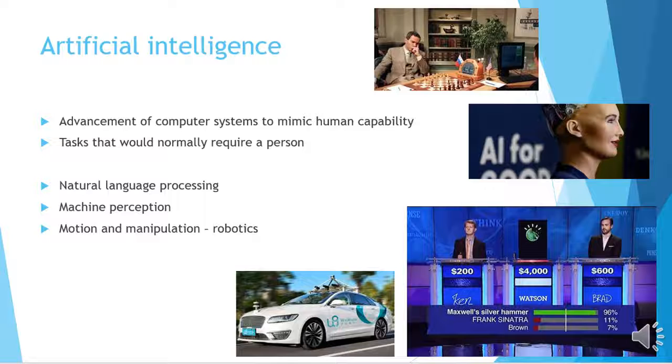And lastly, for visual perception, this technology is being used in automated cars, so driverless technology, all the sensors and data processing to find obstacles and avoid people, let's say, on the road. All that goes into that technology as well.